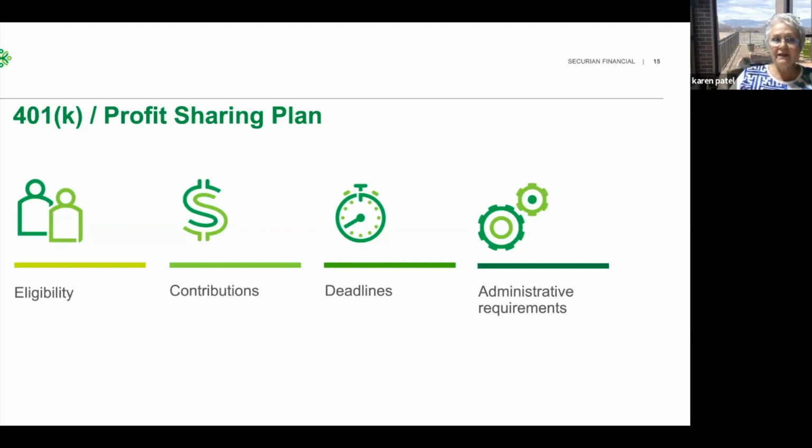The contribution limits with 401k are higher than the 15.5 for a Simple. In this case, for 2023, the contribution limits are $22,500.